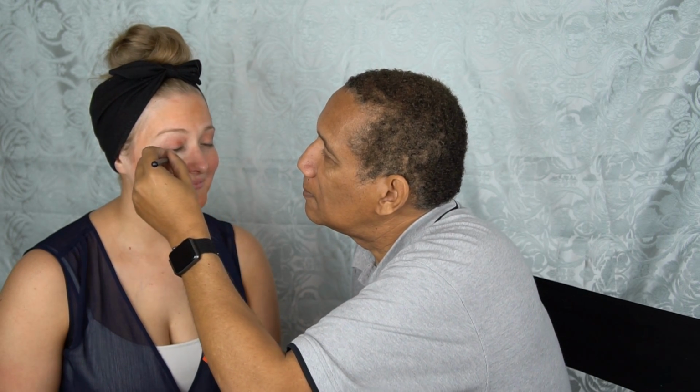And I can already tell this is going horribly wrong. That's too much. The secret is in the blending. Blend till your hand cramps, right? That's right.